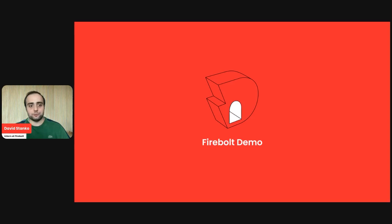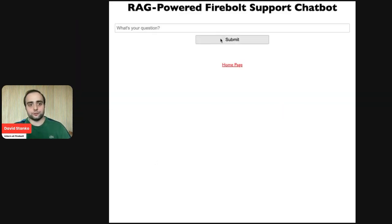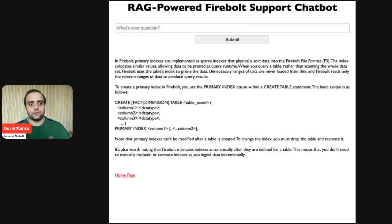Now, let's dive into the demo of the support bot. This is the chatbot UI. I'll click here to interact with the chatbot. First, I'm going to ask how are primary indexes implemented in Firebolt. Now I'll give you a moment to read the answer.